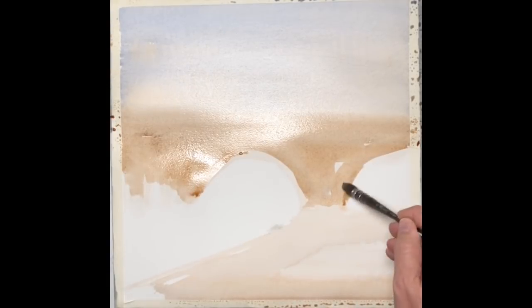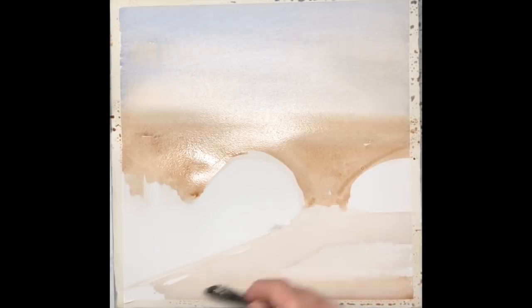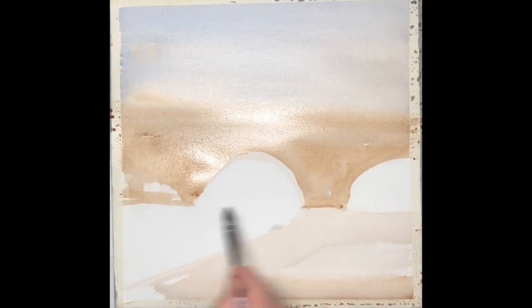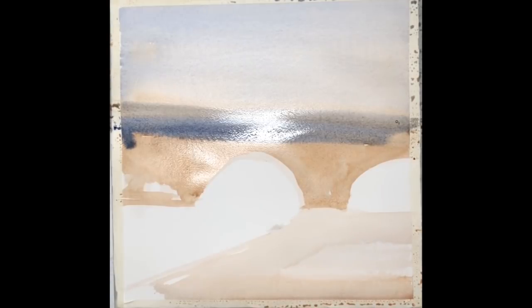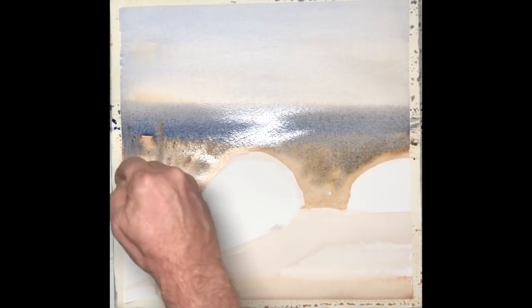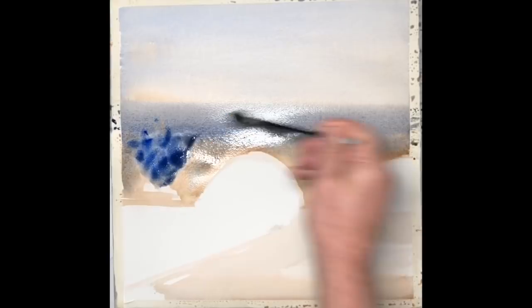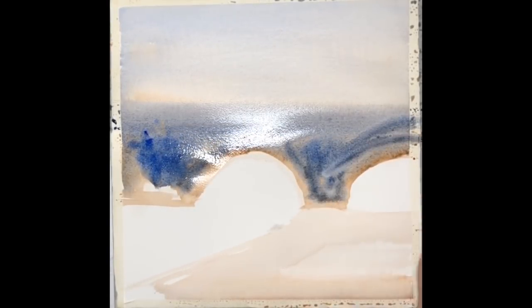Establishing the big shape of the bridge, we have a little different perspective again in this painting, and the bridge is a little more of an important element, at least as a shape, but it will merge with some of the local shapes as the painting develops. Now you see me applying more cobalt blue into that wet burnt sienna. The edge along the top of the bridge is quite soft, quite nice.